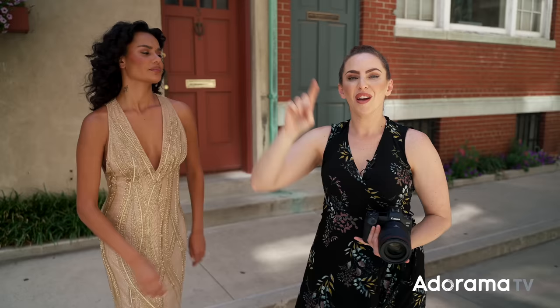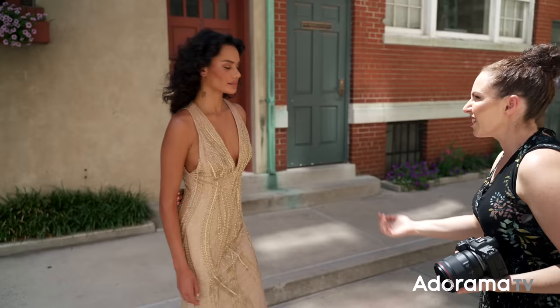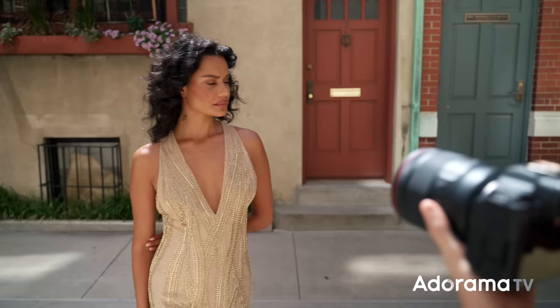So really, we've got the bounce reflector as a light source, the open sky as a light source, but then there's another one in this scene. It's the sun itself. So if I pop her forward just a little bit, right there, all of a sudden, now she has a hair light from the sun. Okay, beautiful, so let me take another test here. Great, and then look back at me. Pretty.